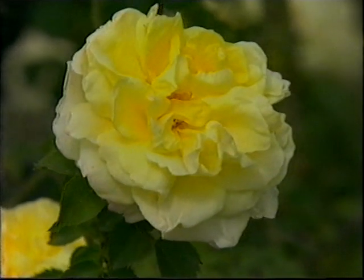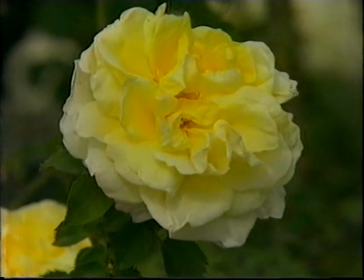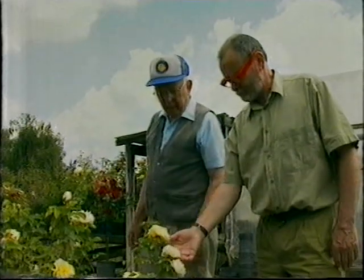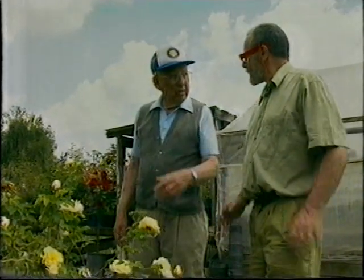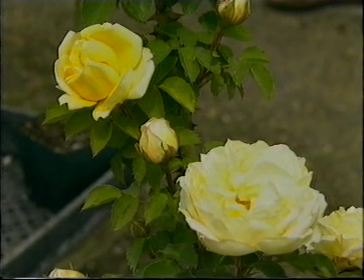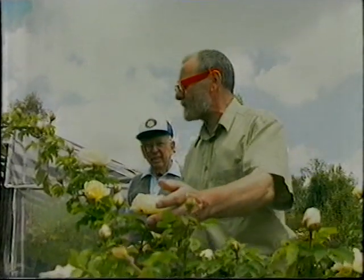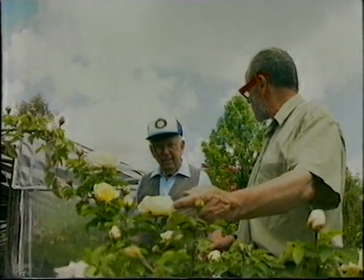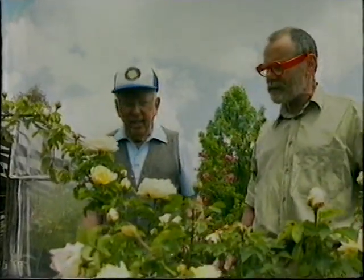I don't know whether it's going to repeat bloom or not. It didn't repeat bloom last year, but it's got repeat back in it, and it's open enough that we can get pollen from it, so it may be the beginning of a series. Yes. That's the direction you're going in. Good. Nice fragrance. It's a lovely fragrance. What do you call that? The fragrance? Do you think it's a bit of apple, that appley fragrance? I didn't identify it.